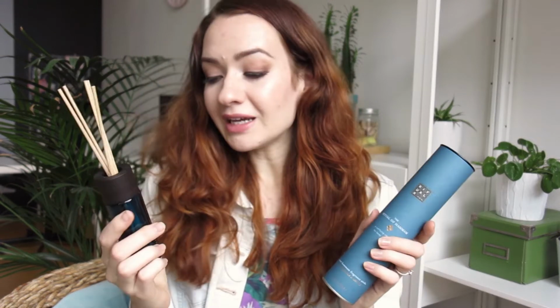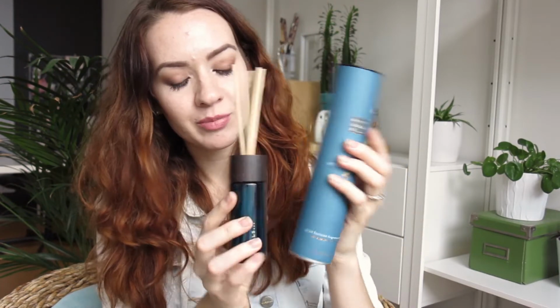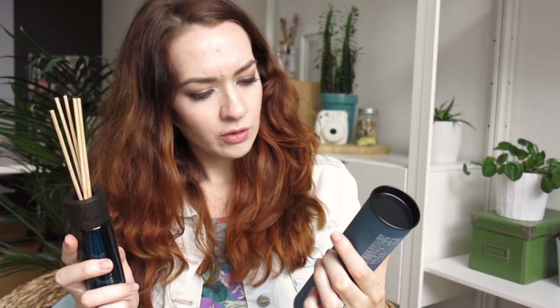So my last favorite before we go into the unboxing is this one, and you might have seen this before. This is from a brand called Rituals, and it is a scent for in your house, and we love to use this in our bathroom because, you know, the poopy smells. This helps a lot. And I love that it came in this very pretty packaging. We have the scent Ritual of Hammam, and it smells like eucalyptus and rosemary.